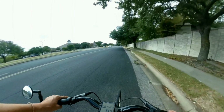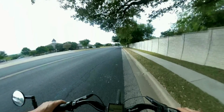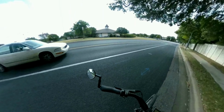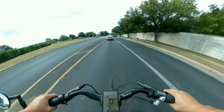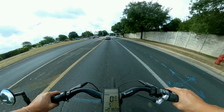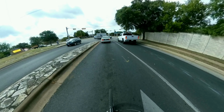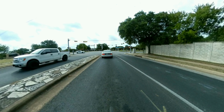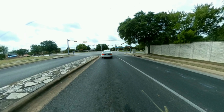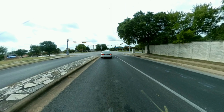Gotta get into traffic here, so give me a minute. All right, so this little strip coming up is about, I don't know, a quarter mile. It's pretty fast, Wells Branch Parkway, and then I have to go under the highway, so I may not want to talk through it. I'm on my slower 1,000 watt bike today.